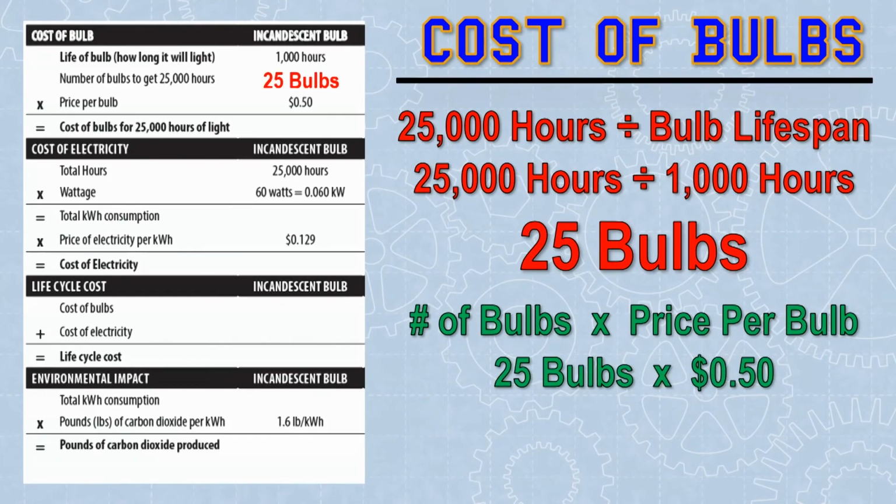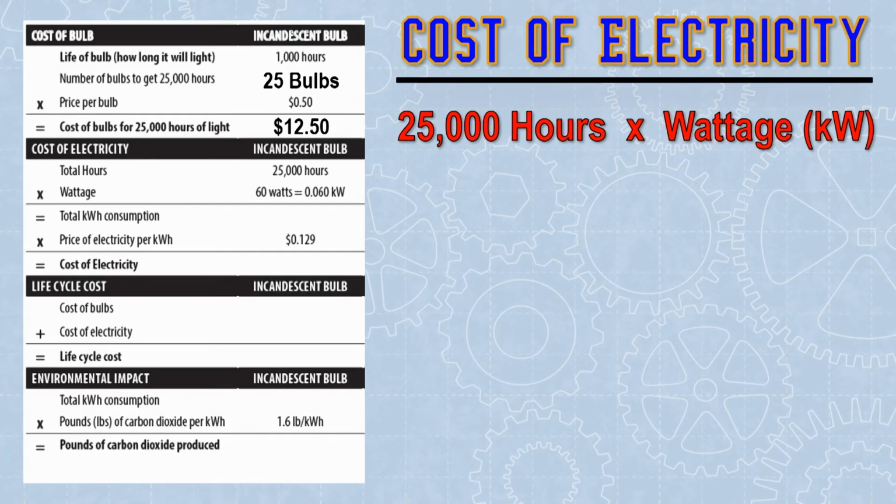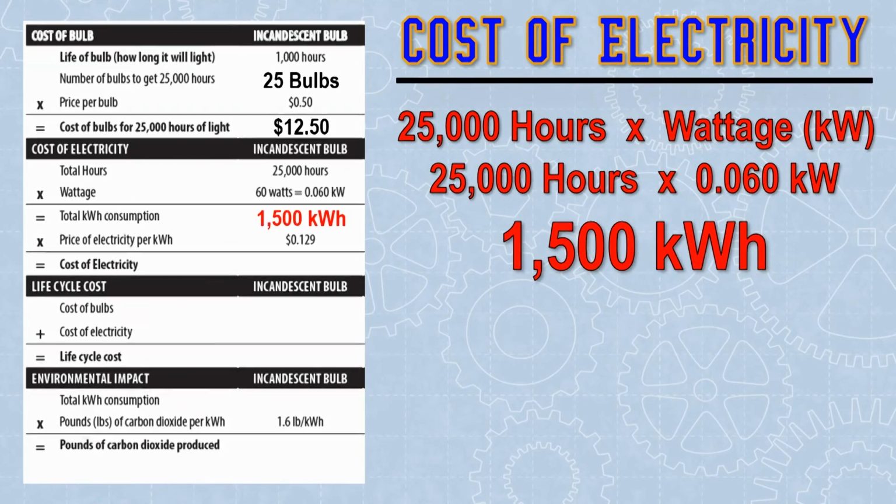Incandescent bulbs are pretty cheap. That's why they used to be very popular. So we multiply the total bulbs times the cost, and we get $12.50. The bulbs may be affordable, but the cost of electricity will catch up to you. We take the total number of hours times the wattage, which is a measurement of power. We're going to look at that in kilowatts, so we're going to move that decimal over a few places. Multiply together, we get about 1,500 kilowatt hours for those incandescent bulbs.